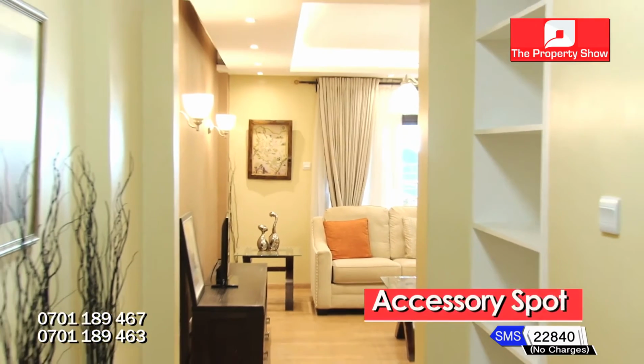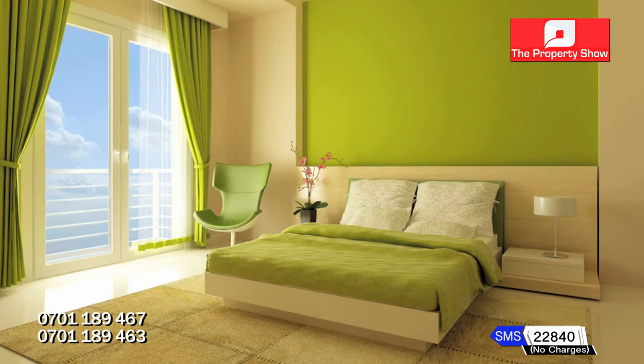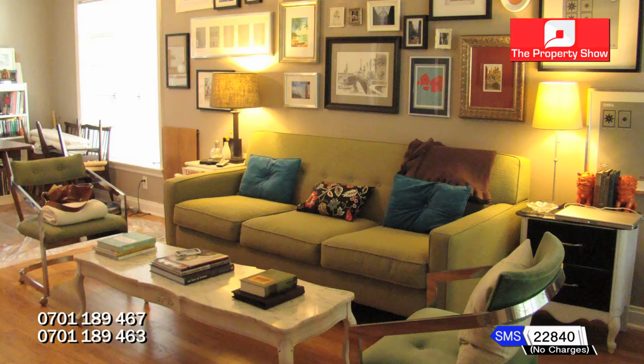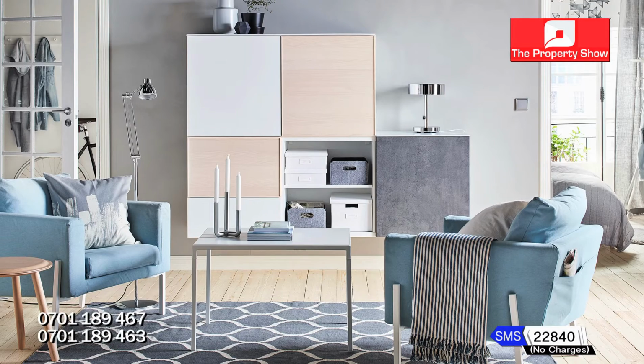Moving on, the accessory spot. Gone are the days when standard white or cream walls were the definition of cool interiors. Today, the art of color combination has shifted to bold and refreshing hues. Let's see some trendy colors that can transform your space.